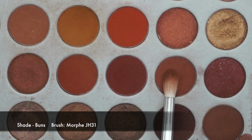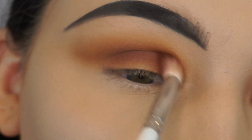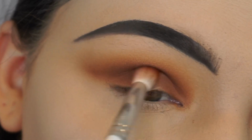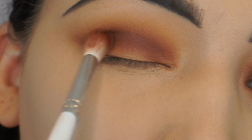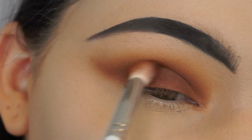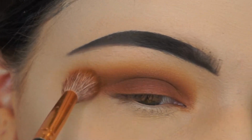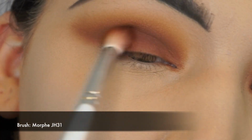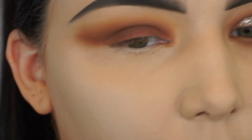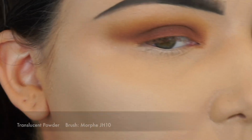I really love it. Now I'm going in with the shade Buns on a Morphe JH31 brush. I'm applying that in my crease but keeping it lower than the shade Pukey. I'm just using this to give my crease some dimension, and again I'm working it in my crease with windshield wiper motions, and I am dragging it out on the outer corner to give it a winged cat eye effect. Now I'm going back in with the Morphe R37 brush just to help blend those two shades together so that we have no harsh lines, and then going back in with the JH31 brush again to deepen up that crease.